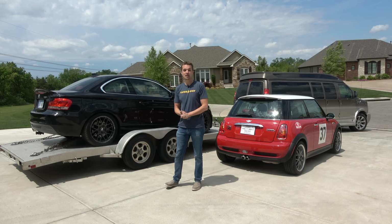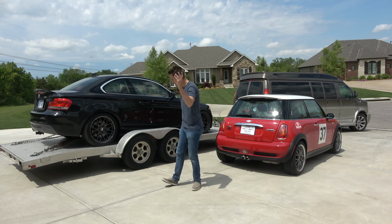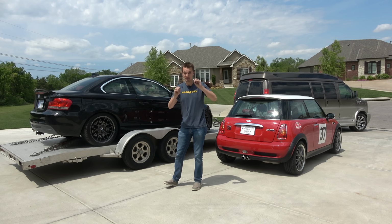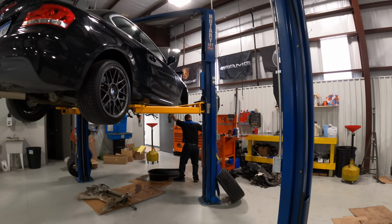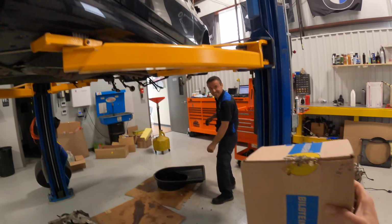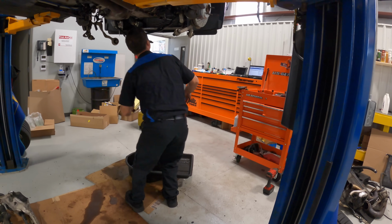This is my 2008 BMW 135i that I just got out of the shop. The car ninja had done a bunch of work to it. I actually checked in on him in the middle of everything, and he was not happy. Take a look. Ninja, I brought your shocks. I hate this car. You hate this car?